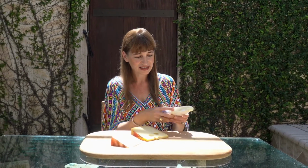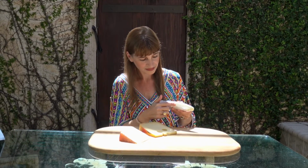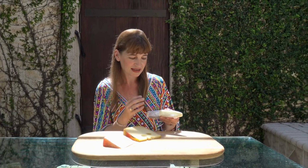So let me start with the brie cheese, which many of you know. It has that very distinctive white rind, which you can eat or leave on. That's really just personal taste. And it has this yellow, almost buttery color, and a little bit of a tangy, nutty flavor to it.